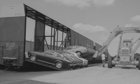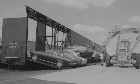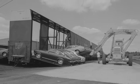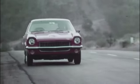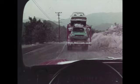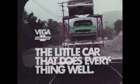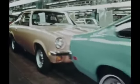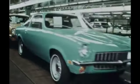The Vertipack served GM well for a number of years, with the only downfall being, surprisingly, the Vega itself. Despite being a high-volume model, the Chevy Vega became notorious for problems, including axle separation issues, which resulted in one of the largest recalls of a single model ever, with over 500,000 Vegas being affected in 1972.